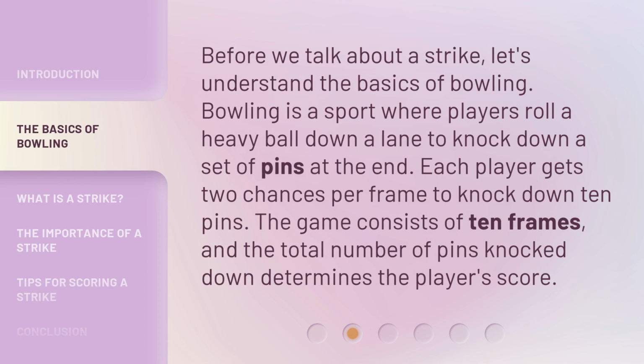Before we talk about a strike, let's understand the basics of bowling. Bowling is a sport where players roll a heavy ball down a lane to knock down a set of pins at the end. Each player gets 2 chances per frame to knock down 10 pins. The game consists of 10 frames, and the total number of pins knocked down determines the player's score.